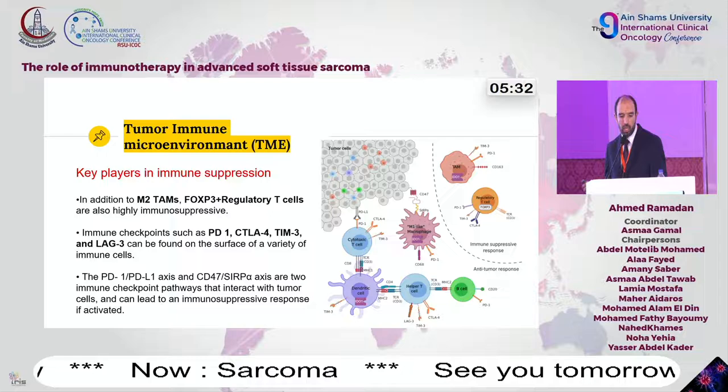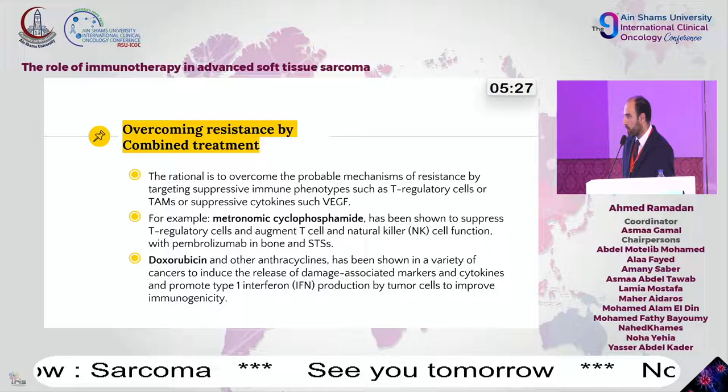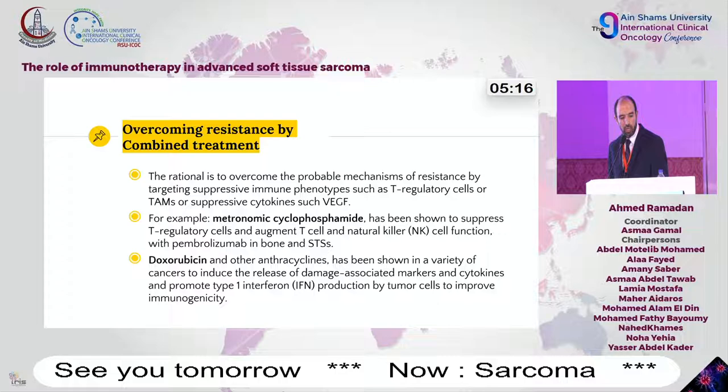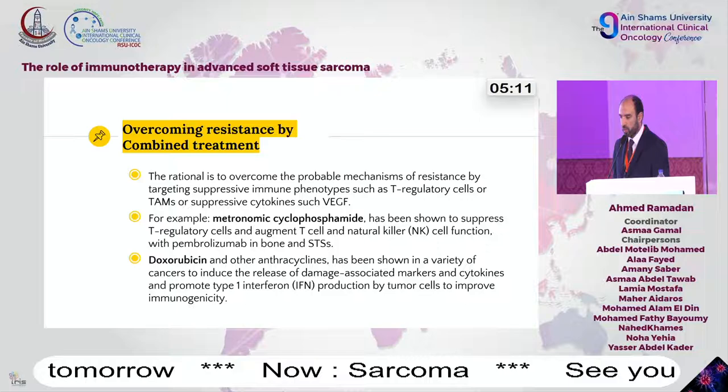In order to improve the efficacy of immunotherapy, the investigators tried to overcome these possible mechanisms of resistance, including the T regulatory cells, tumor-associated macrophages, and suppressive cytokines like vascular endothelial growth factor. One of these strategies is to combine immunotherapy with other drugs.